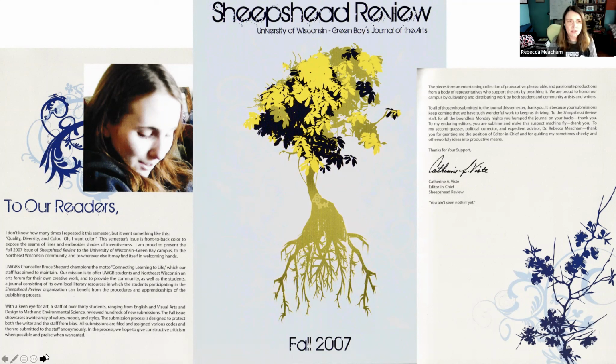And so with this issue, we launched an incredibly beautiful journal that had all kinds of really cool design elements, as you can see here. And you have Kate's letter to the public: I want color, and here we go. So this was a wonderful launch, and it really affected how Sheepshead started to look and what Sheepshead, designers, editors-in-chief, and everyone who worked on the journal started to do, and the ways they thought about how pages should look, what paper should be, what kinds of varnishes and effects should be on the covers. Lots of stuff started to change.